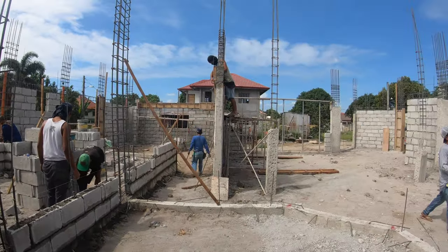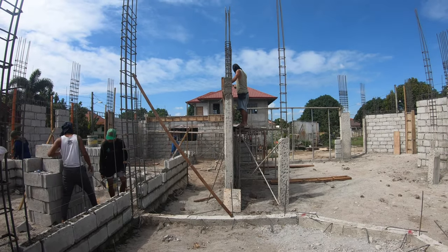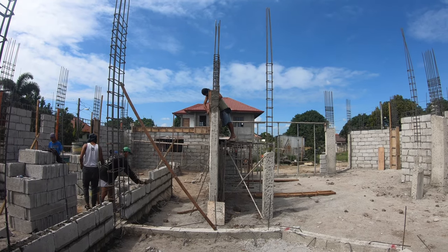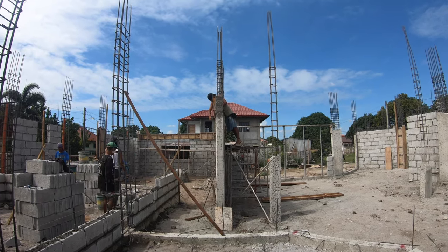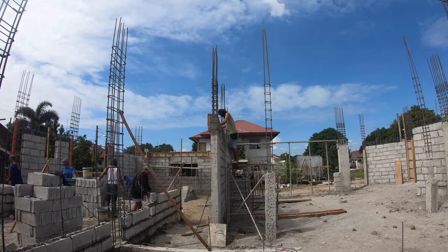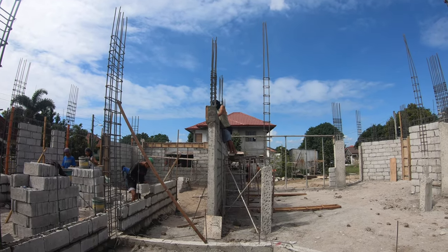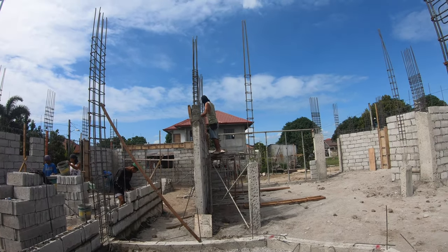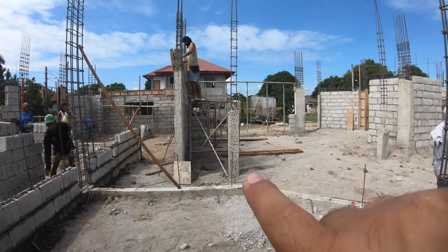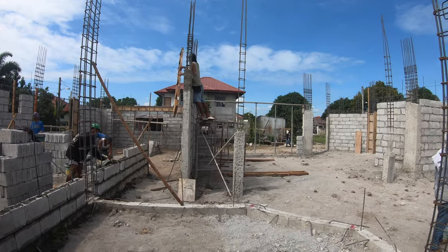Another Alex and Mr. Marvin are pulling off the forms from the lintel beam that they poured yesterday afternoon. As I mentioned in the intro, the concrete looks really good on the outside. As they're pulling that off, it's got a nice smooth finish, and I do expect that they'll go back and chip it to where it looks like this right here on the beams. They'll do that on the beams like what they did on the columns before.